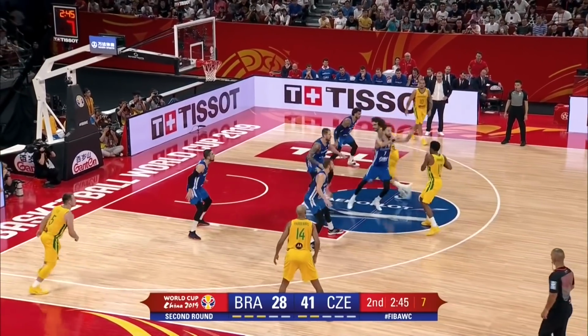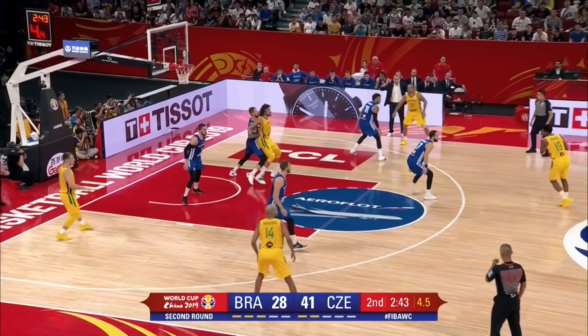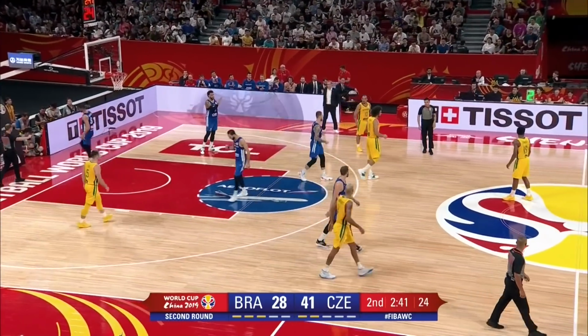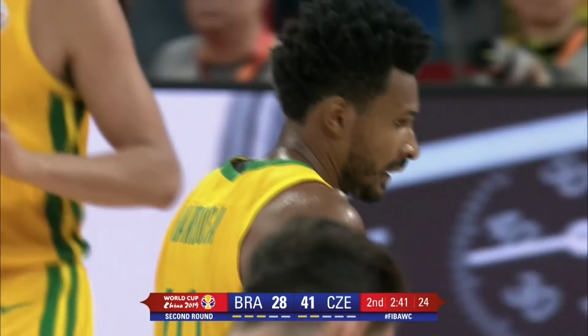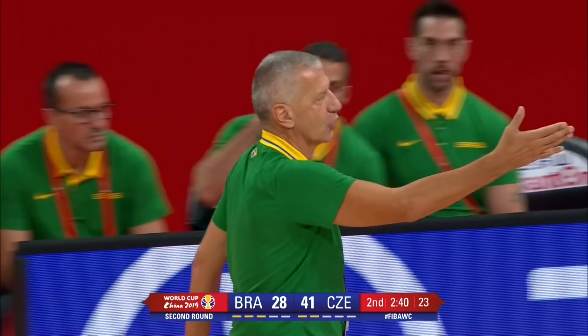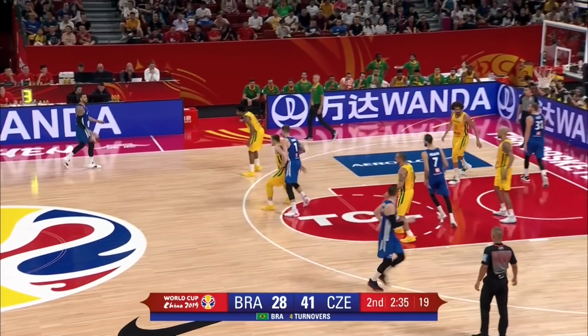Barbosa behind the back, behind Varejão as well. To the far side, Alex. Barbosa firing it in. Varejão almost looking like he had a push in the back, but the officials saying no. Well, he tried to sell it, put way too much mayo on it, and threw himself out of the play. So, 4th turnover now for Brazil. And they just had some good looks, but the defensive effort.